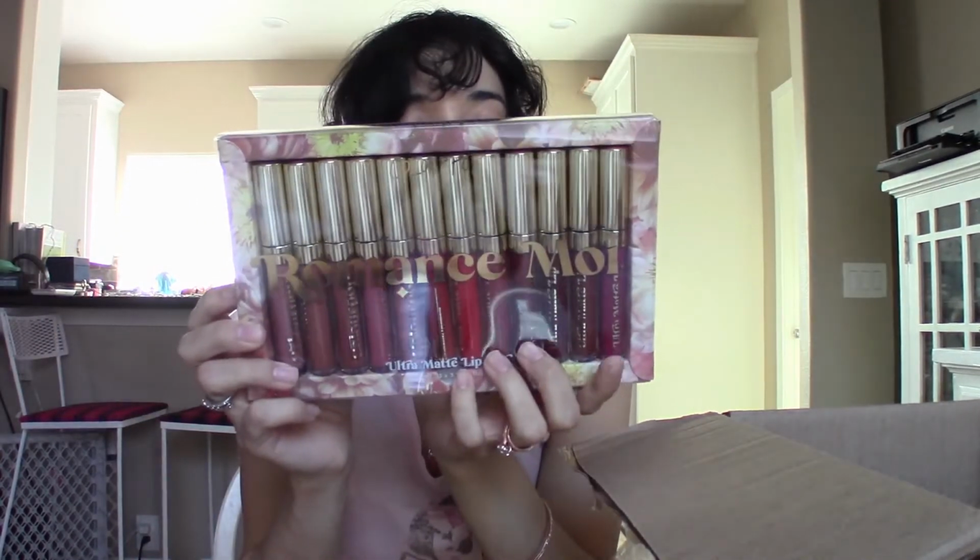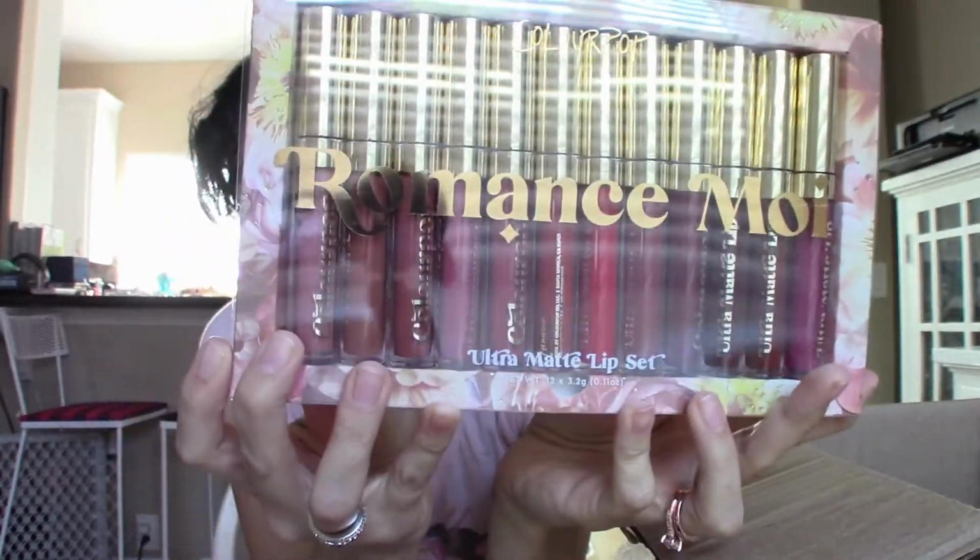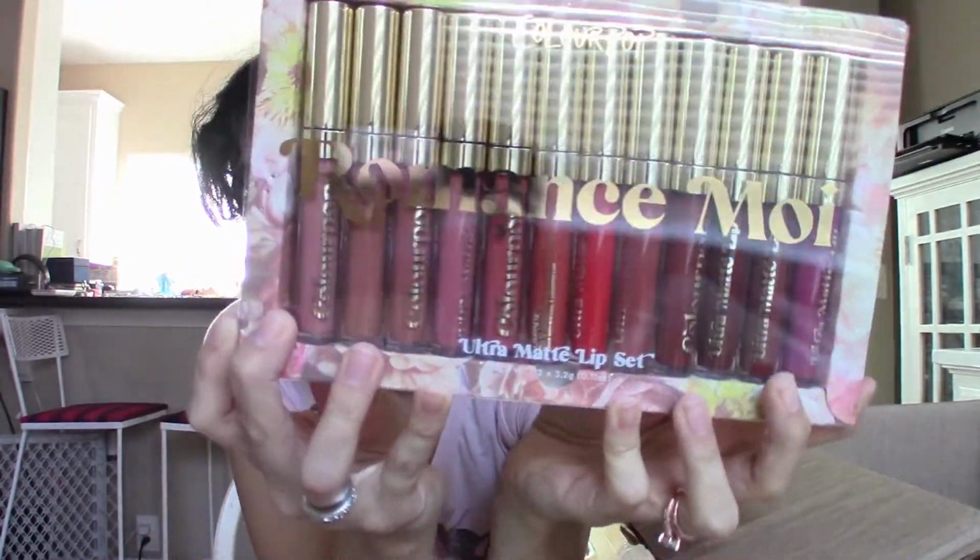Then I have this ColourPop Romance Moi. It's an ultra matte lip set. I just thought that if I ever needed a matte set, the colors here would work perfect. I don't remember why I ordered this one, but I have the e.l.f. Putty Primer Trio, but this is the Urban Decay All Nighter Face Primer Longwear Foundation Grip. I think it just came together with this one.